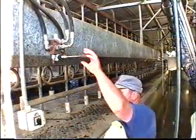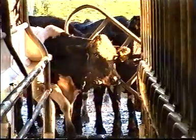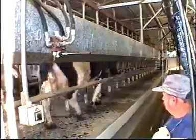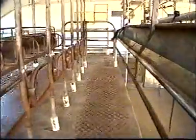The first component of the MSP Rapid Exit Milking System is a hydraulic gate open from the pit, which allows cattle to enter the system. Once they enter, cows are forced to walk the full length of the parlour before they can turn into their stall by a system of gates.